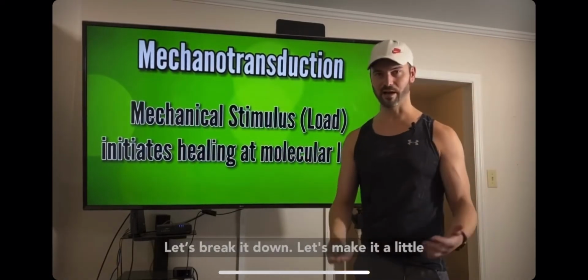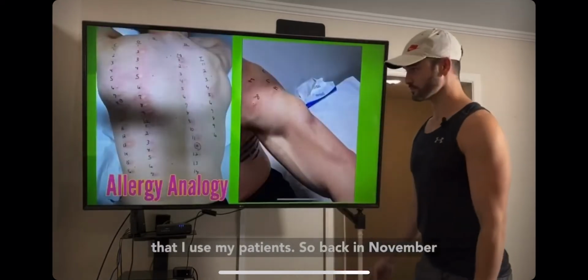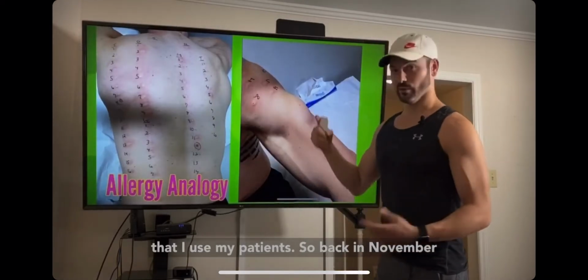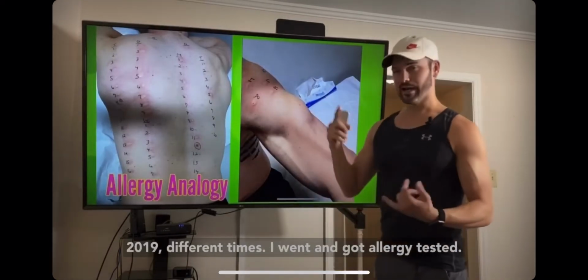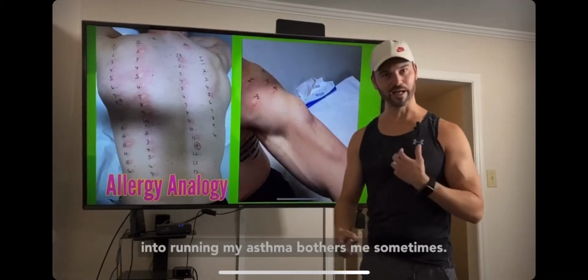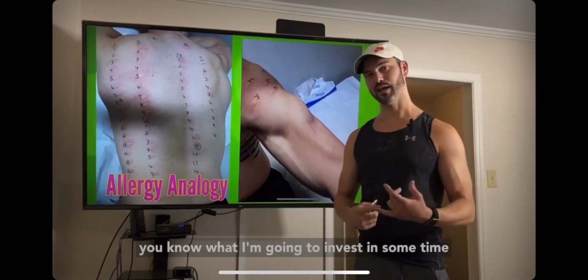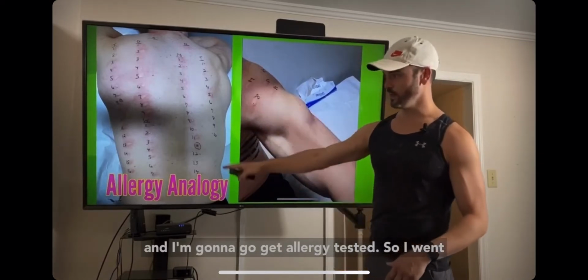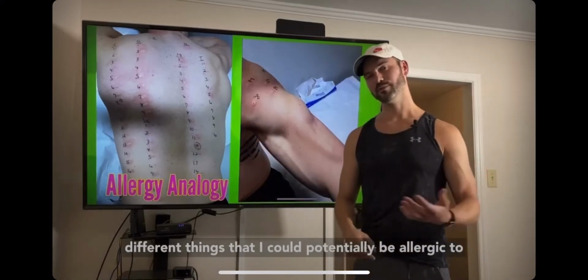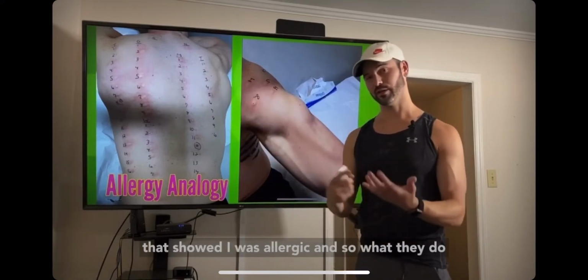So let's break it down. Let's make it a little bit easier to understand. So this is the analogy that I'll use with my patients. Back in November 2019, different times, I went and got allergy tested. I had it done when I was little, but I'm really into running. My asthma bothers me sometimes, and it's very allergy dependent. So I was like, you know what? I'm going to invest some time and go get allergy tested. So I went, and this is what happened. They gave me all these different things that I could potentially be allergic to, and if I had a reaction and to what degree, that showed I was allergic.